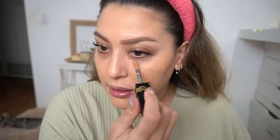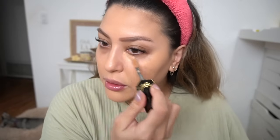I wanted to try this, the All Hours Concealer from YSL, Mas Fancy. Whew. How has your 2024 been going? This is in medium neutral 1. Okay, let's try this. Medium neutral.